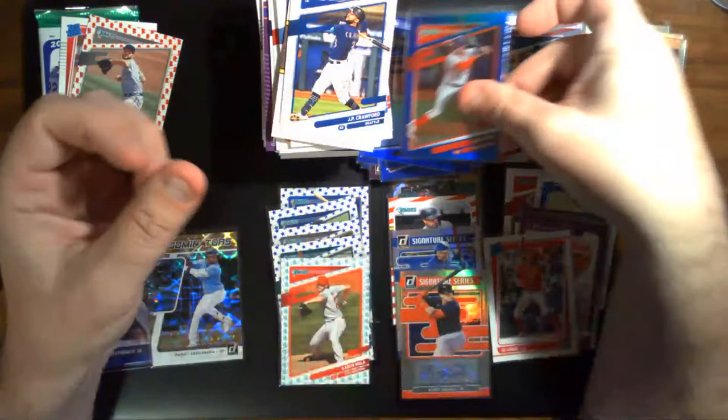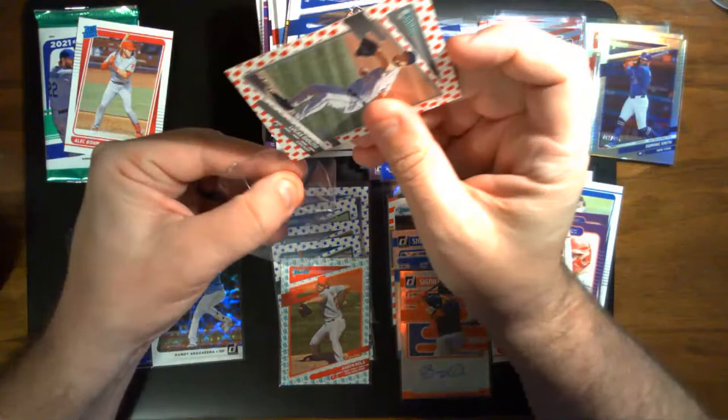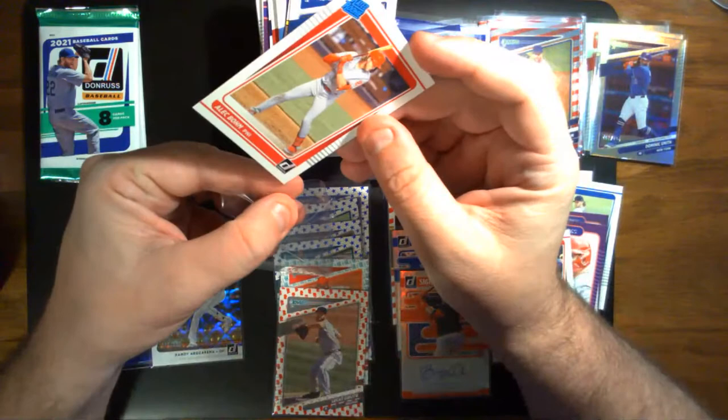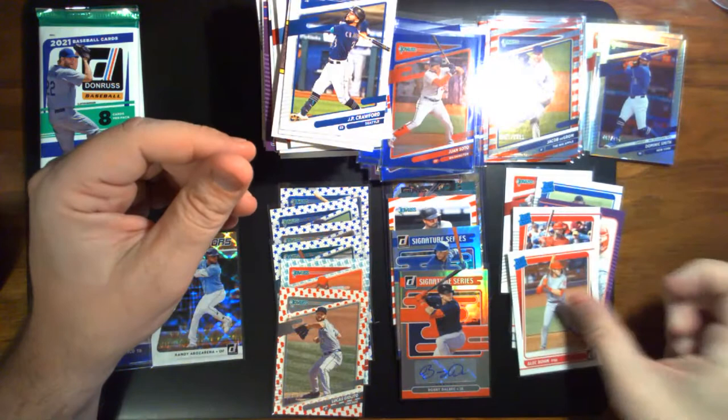Well, I wouldn't know about retail because I gave up. Wow. That is a good deal. I know Dansby Swanson is an SP, and people on eBay, they want $5 just for his card.